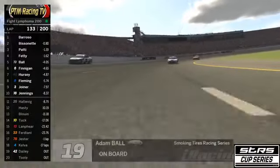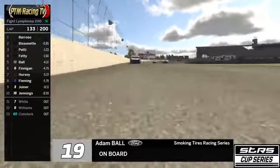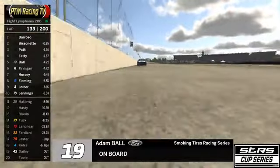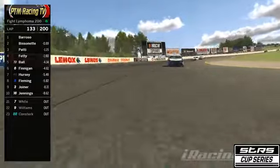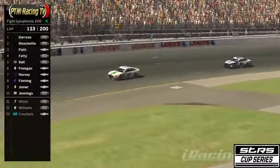Adam Ball puts it into effect here as he tries to get the Ford Mustang back up to his fellow Ford, Kevin Petty. The only one in the top 5 that's not a Ford is Ryan Petty in that Chevrolet. And he's just been playing in this entire time the way he wants to and how he handles it.